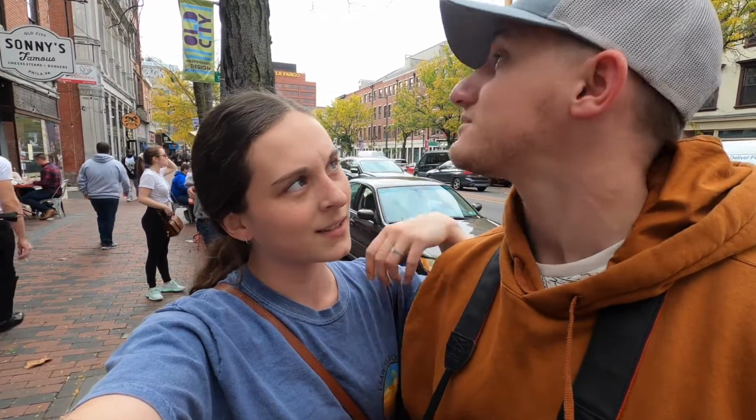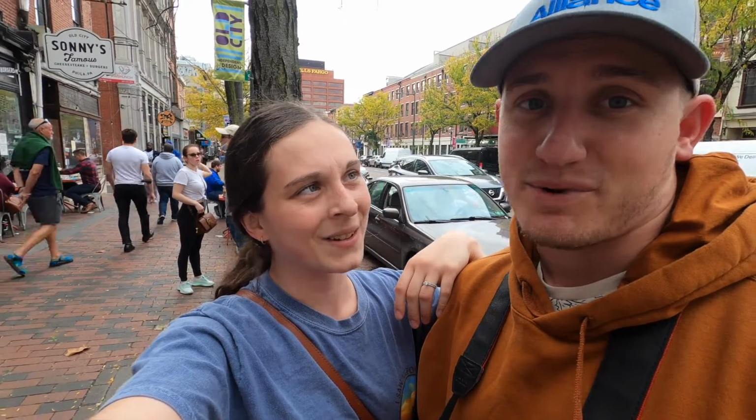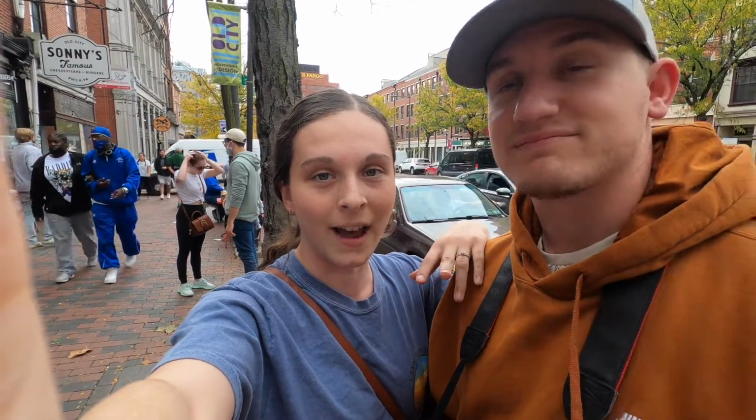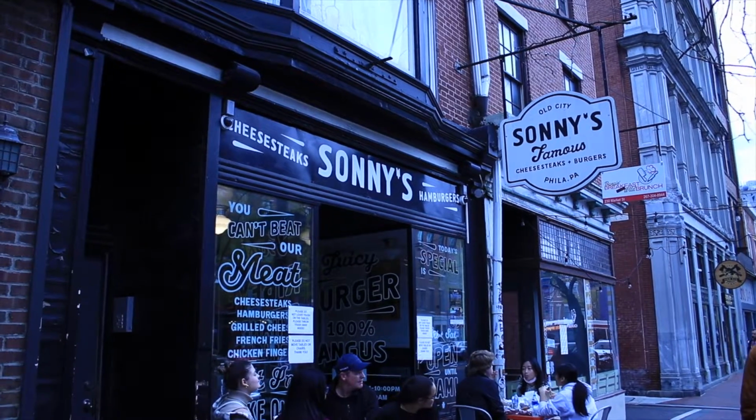Basically, there's like 15 best places to go to, so we are currently with our friends Jeremy and Corinne, and they are taking us to Sonny's famous cheesesteaks and burgers, which is right behind us. So we're gonna go try it. Neither one of us have had a proper cheesesteak in our entire lives before, so this is our first impression of a cheesesteak.